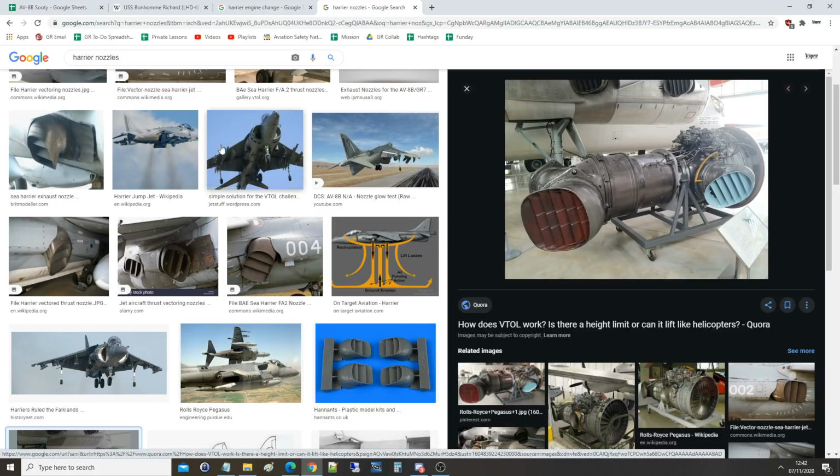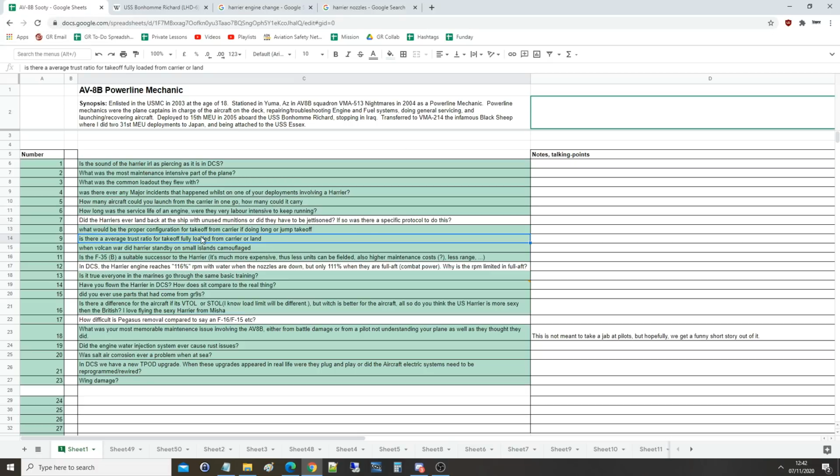Cool. Okay. Right. Let's crack on, guys. Where do we get to? When was the Falklands War, Harrier stand-by on small islands, camouflage? You're going to have to interpret that. Number 10. Falklands? Oh, Falklands. I should say that most of the guys who watch are not English, so you just have to read between the lines. Falklands was the Harrier stand-by on small islands camouflage.